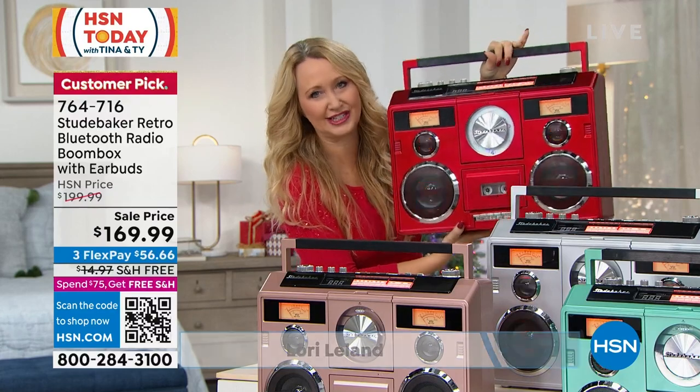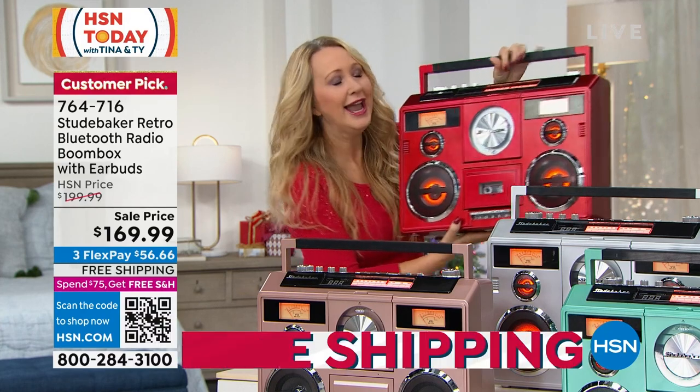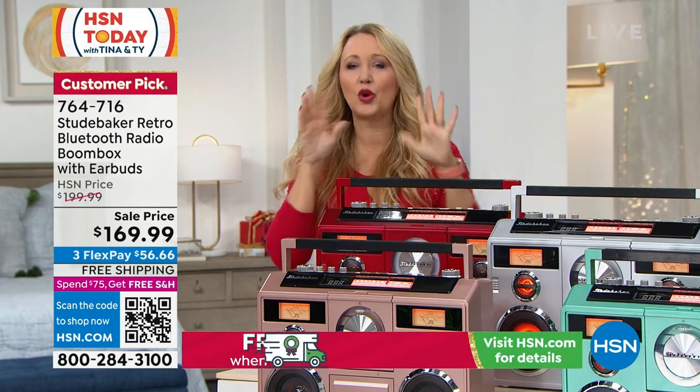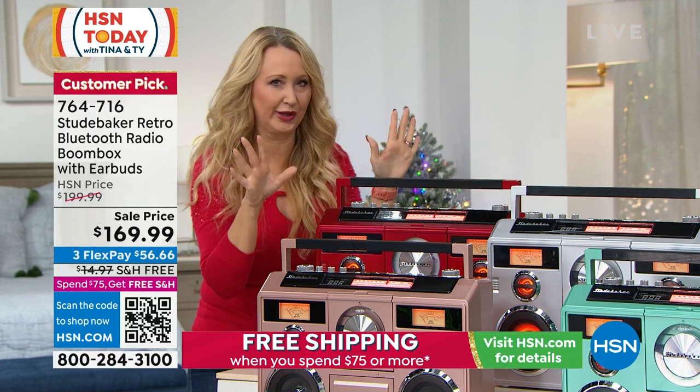So we call this the sound station. Look at this, from Studebaker. It's only about 8.5 pounds, so you can throw it on your shoulder if you want, but this is retro, nostalgic fun at its best. And Tina, this is a $200 boombox every single day. So we have a great value for you, and only 8.5 pounds, but we are shipping it free as well, so I thought that was really cool.